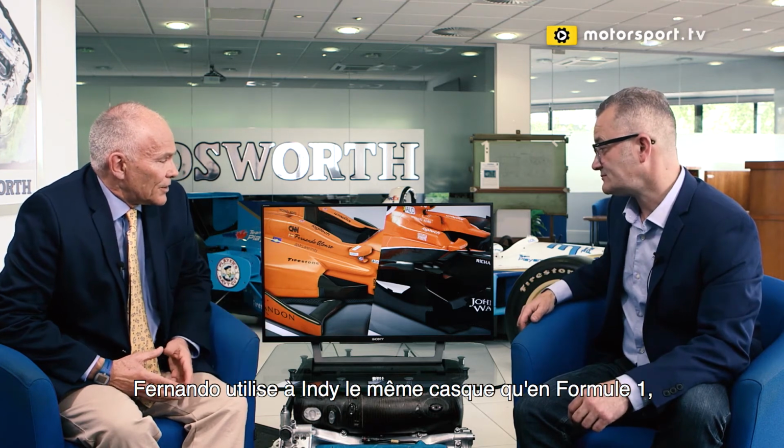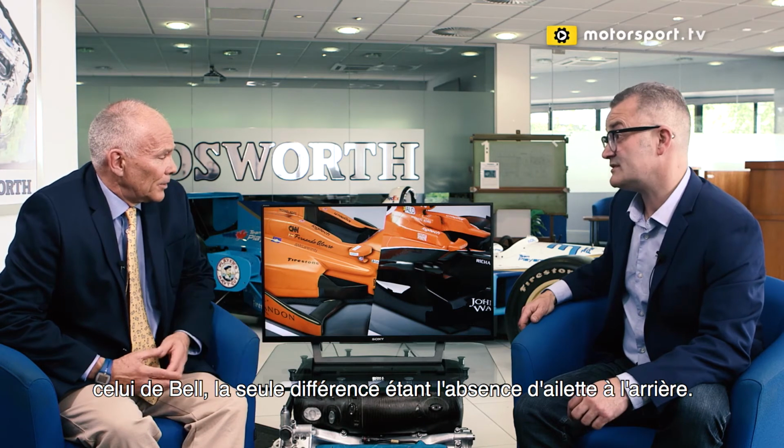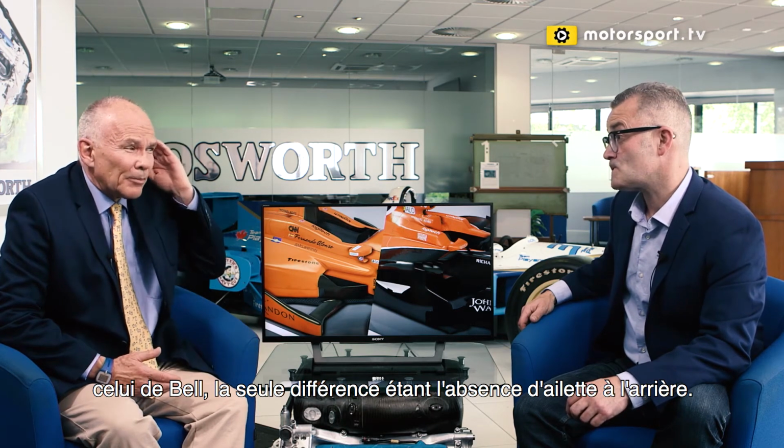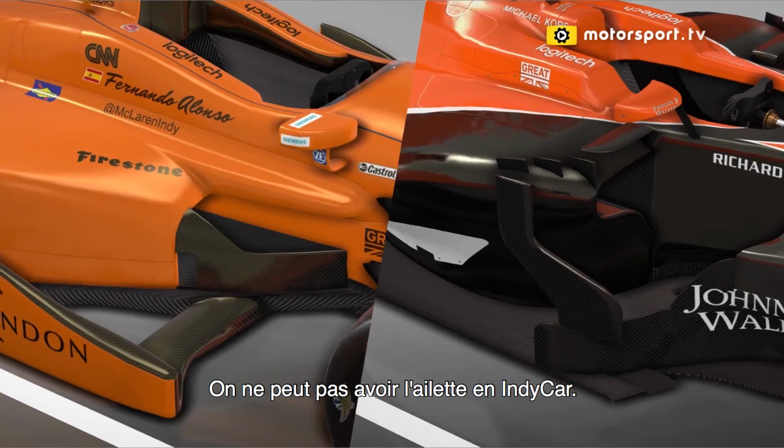And Fernando running the same helmet as he does in Formula One, in Indy. Yes. Bell helmet, the only difference being that there's a lip you're allowed to have in Formula One, you're not allowed to have in Indy. You can't have the spoiler on the back of the helmet in IndyCar.